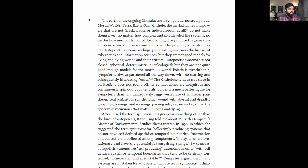autopoiesis, Katie King told me about M. Beth Dempster's Master of Environmental Studies thesis written in 1998, in which she suggested the term sympoiesis for collectively producing systems that do not have self-defined spatial or temporal boundaries. Information and control are distributed among components. The systems are evolutionary and have the potential for surprising change. By contrast, autopoietic systems are self-producing autonomous units with self-defined spatial or temporal boundaries that tend to be centrally controlled, homeostatic, and predictable. Dempster argued that many systems are mistaken for autopoietic that are really sympoietic.